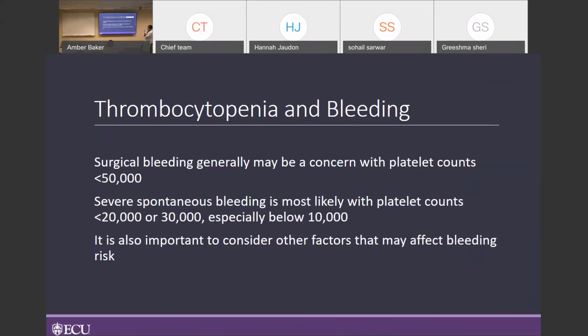And then the other big thing about aspirin is it affects the platelets for the entirety of their lifespan. So once you've given someone aspirin, usually it affects all the platelets for the 7-day lifespan that they have. Now, obviously, not all platelets are going to be there for 7 days, which is why usually people wait for the 4 or 5 days for aspirin to wash out.